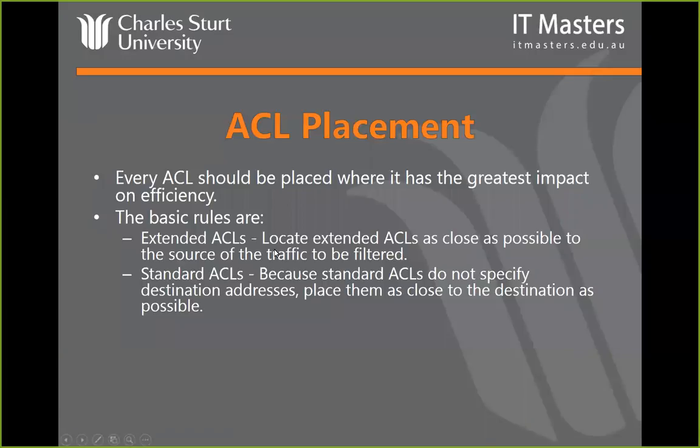So every ACL, of course, needs to be placed where it has the greatest impact on efficiency. So not just in terms of security, but also in terms of network throughput. The basic rules of thumb are extended ACLs should be located as close as possible to the source of the traffic that is filtered. Okay, so extended ACLs closest to the source of the traffic. However, because standard ACLs don't specify destination addresses, you need to place them as close to the destination as possible.